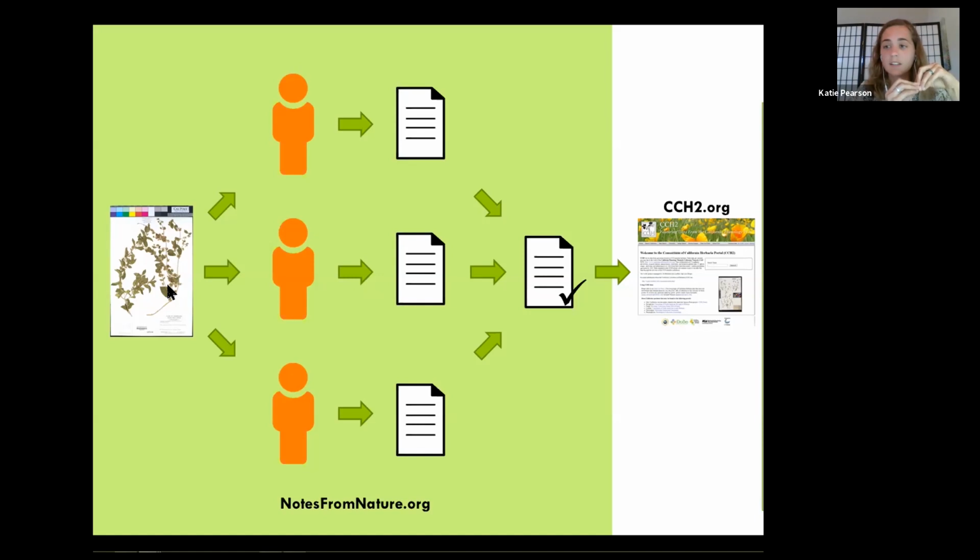I do some data cleaning, and then I import them directly into CCH2, which Jen was talking about earlier. That's the live place where the data will live and be accessed for research and education.